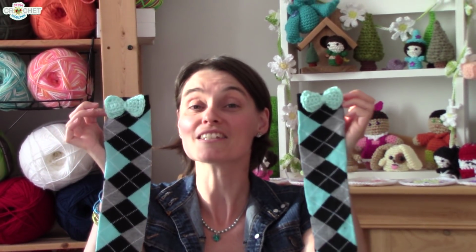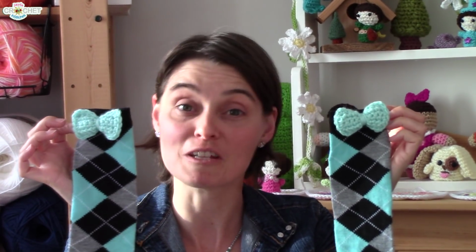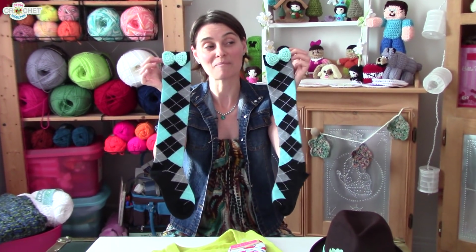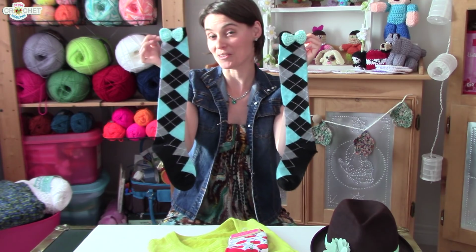So I've put really sweet little simple crocheted bows at the top. And what's even cooler is that they're just safety pinned in. So you can remove them if you want. You can take them off if you want to wash your socks. You can always sew them to the top too if you want. But safety pins are great. It makes something kind of temporary, and you can swap in and out your bows if you like too. So that is a cute little crocheted sort of accent for an already cute pair of socks. So socks made cuter.